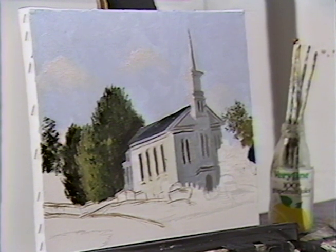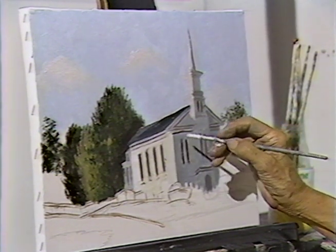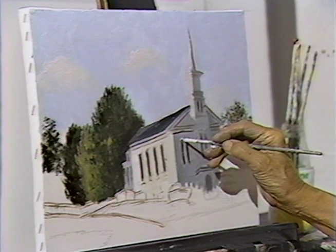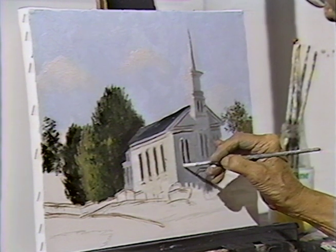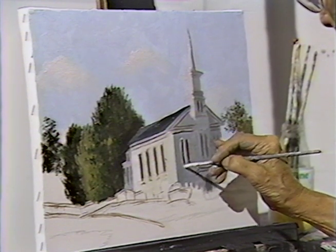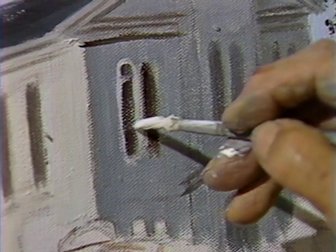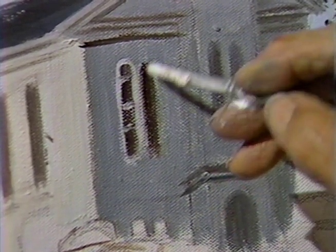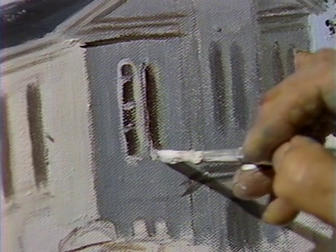There are some details in this building, namely that around some of these windows you will find there is an arch above these windows, and it's not in pure white, but I'm putting it in pure white right now, and then you would lower those values later with a little bit of an overglaze. But the windows are divided into sort of sections. And it doesn't have to be extremely accurate. It can just be suggested what these shapes are.